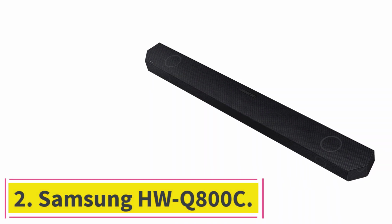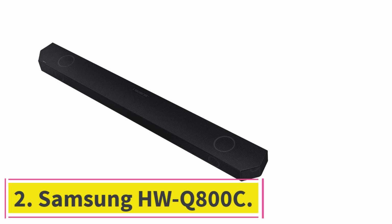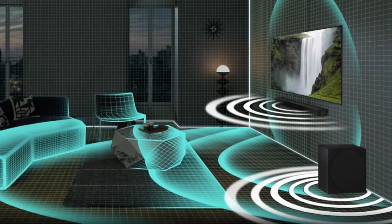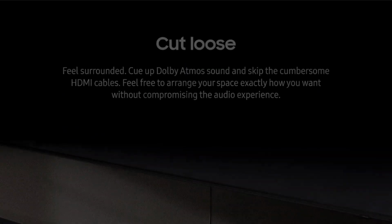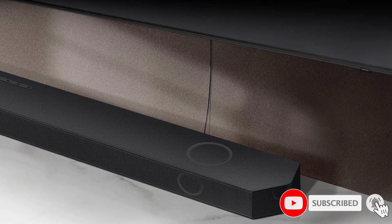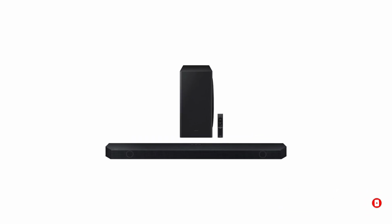At number 2. Samsung HWQ800C. The Samsung HWQ800C is a standout mid-range pick from the manufacturer, released in 2023. It's a 5.1.2 Dolby Atmos soundbar that's versatile enough to listen to many different types of audio content. It boasts many of Samsung's premium sound enhancement tools, including SpaceFit sound room correction and a 7-band graphic EQ.